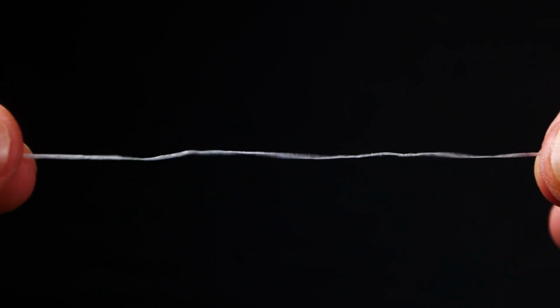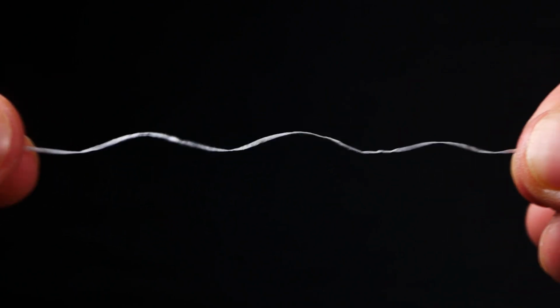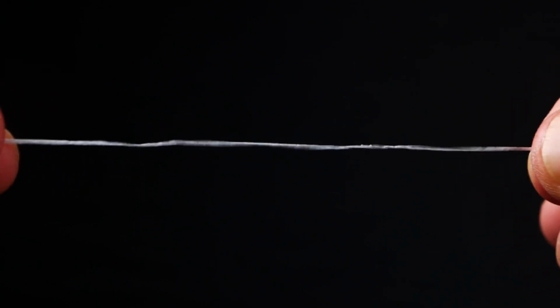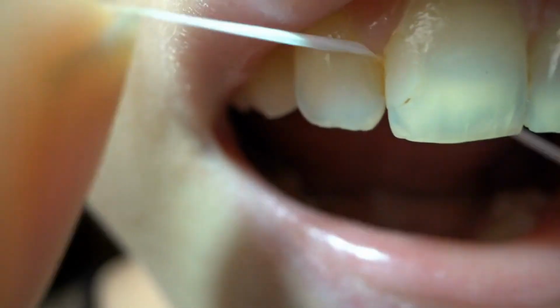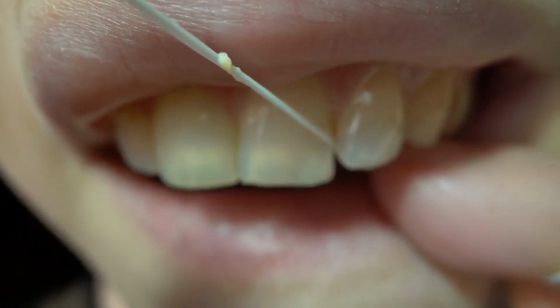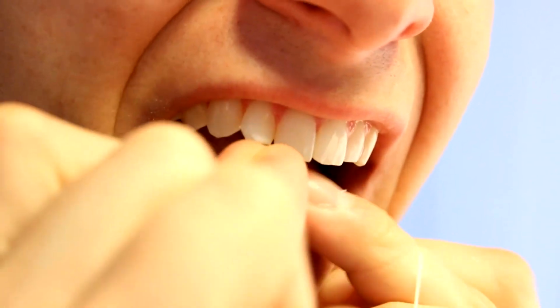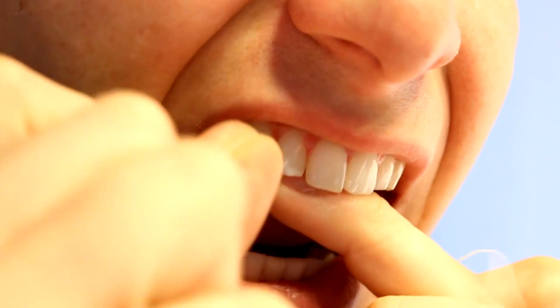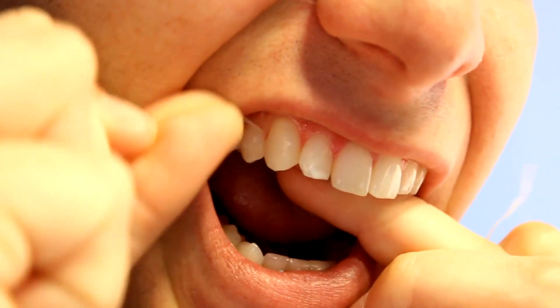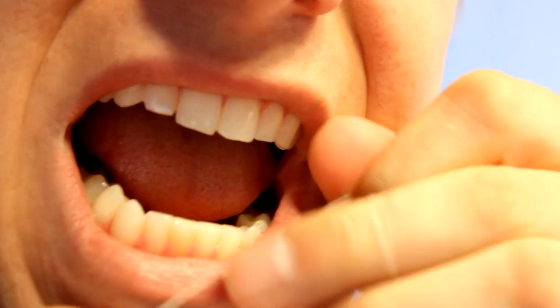Proper technique is essential. Use gentle motions to avoid damaging gums, wrapping floss in a C shape around each tooth. Floss picks or water flossers are great alternatives if regular floss is difficult to use. Consistent flossing promotes healthier gums, lowers inflammation, and may contribute to better overall health by reducing harmful bacteria that can impact your heart and respiratory system.